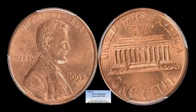You can't really tell if it's a close AM, but you could certainly use the initials to help solidify this particular variety. This one is also FS901 in the Cherry Picker's Guide. And this one sold for a really nice chunk of money, $3,960. Again, if you were able to find one of these, the Denver is the more common of the two branch mints. The Philadelphia is much more rare.